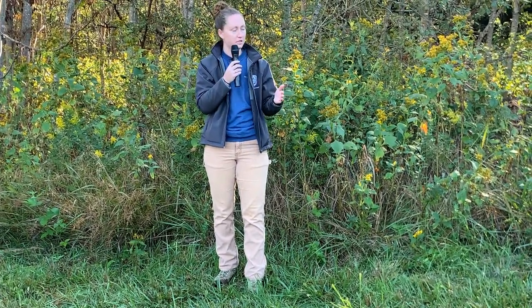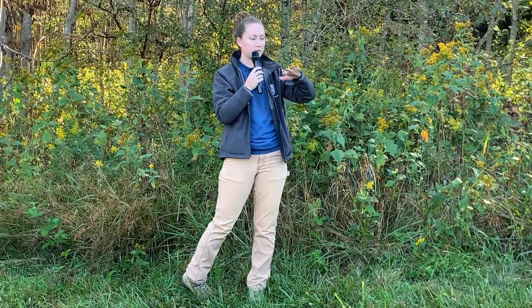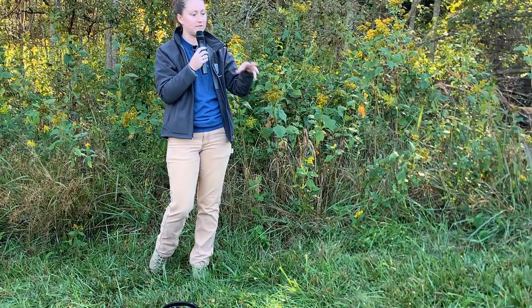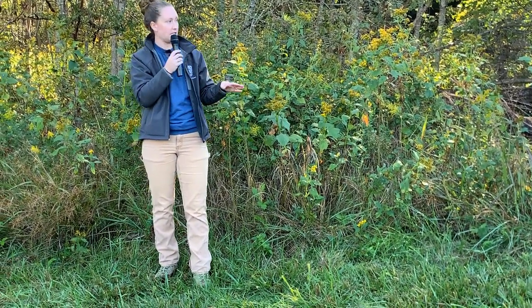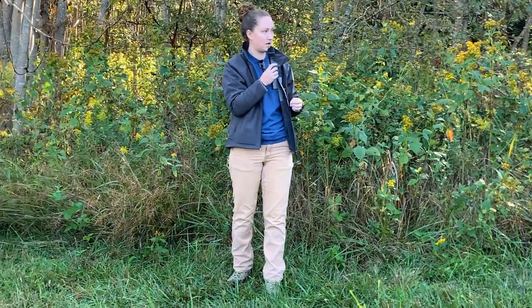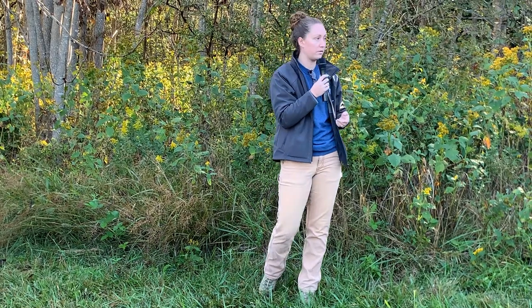Fire, prescribed burning, sets back succession. So when we talk about succession, if you clear-cut land, you do any sort of disturbance on the land, and you watch and see what comes back, you're going to have stages of succession all the way up to a mature forest. And so when you prescribe burn, you're going to set back succession. You're really going to knock back any woody species, and you're going to allow early successional habitat to come forth.